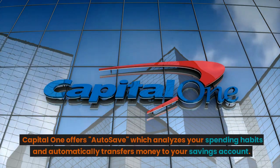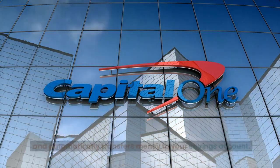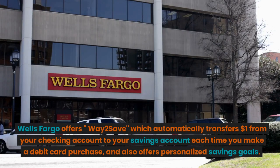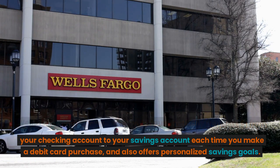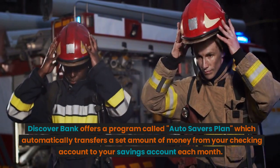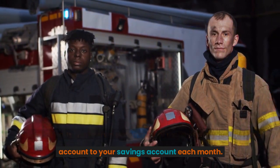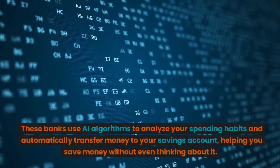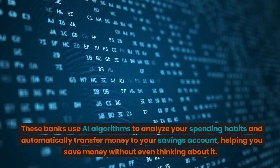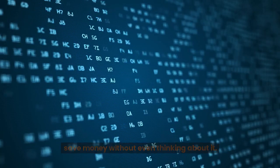Capital One offers AutoSave, which analyzes your spending habits and automatically transfers money to your savings account. Wells Fargo offers Way to Save, which automatically transfers $1 from your checking account to your savings account each time you make a debit card purchase, and also offers personalized savings goals. Discover Bank offers a program called Auto Savers Plan, which automatically transfers a set amount of money from your checking account to your savings account each month. These banks use AI algorithms to analyze your spending habits and automatically transfer money to your savings account, helping you save money without even thinking about it.